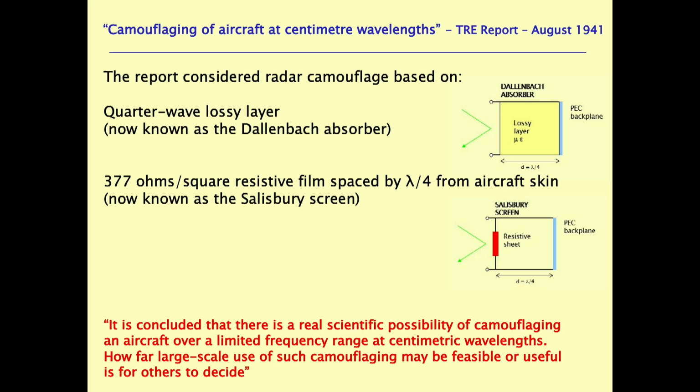The other approach was essentially to have a resistor whose resistance is equal to the impedance of free space, 377 ohms per square. And the idea is that you space that away from the metallic object you're screening by a quarter wavelength. And again, that spacer could be some sort of dielectric material which would reduce the thickness of the layer. The conclusions from this report were that yes, we think it'll work, but it's for other people to decide whether we should actually do it.